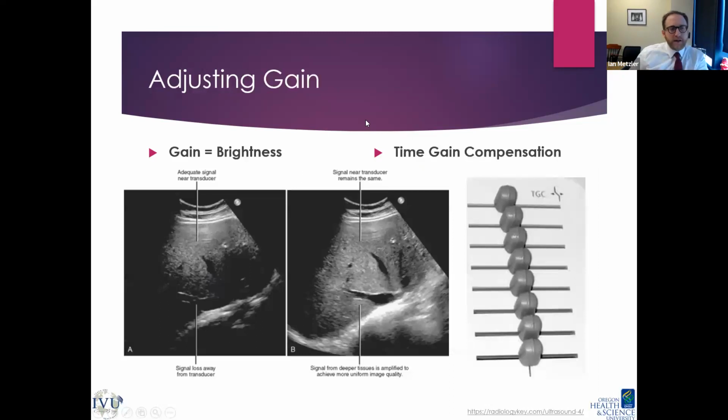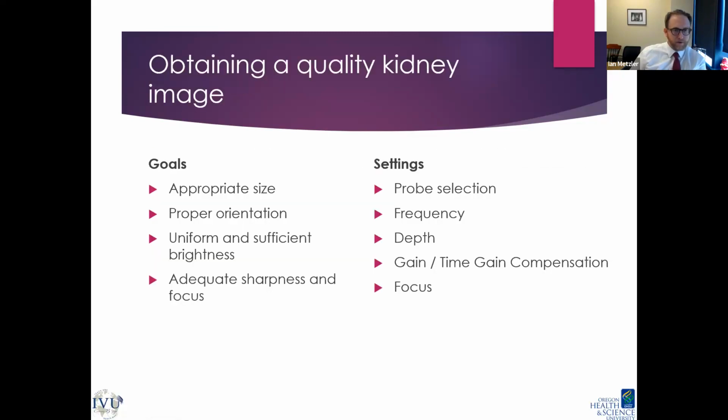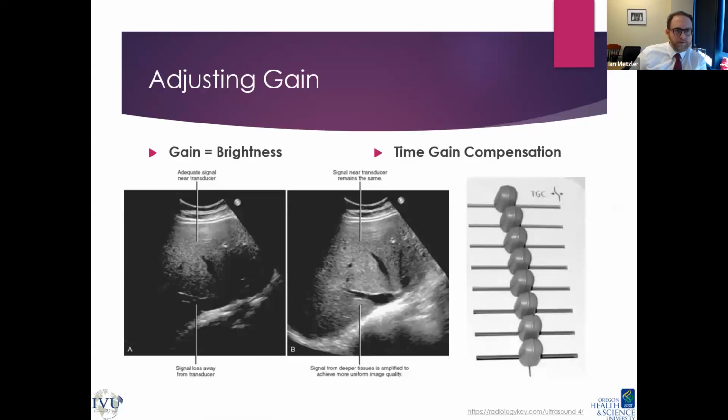So gain is adjusting your gain. That's essentially equivalent to the brightness or the intensity of the image, and there's a knob that allows you to adjust the entirety of the brightness on the image, which is useful if the setting is not correct, but it doesn't give you a lot of control of what part of the image is bright. And that's where time gain compensation comes in.